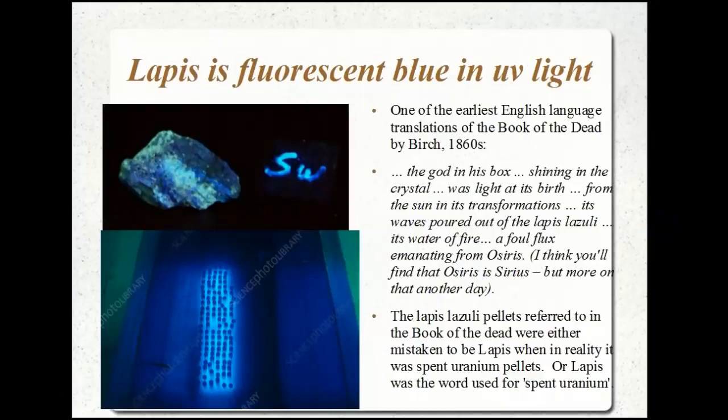Lapis is fluorescent blue in UV light. One of the earliest English language translations of the Book of the Dead by Birch, 1860s: The god in his box, shining in the crystal, was light at its birth, from the sun in its transformations. Its waves poured out of the lapis lazuli, its water of fire, a foul flux emanating from Osiris. And I think you'll find that Osiris is actually Sirius, but more on that another day.